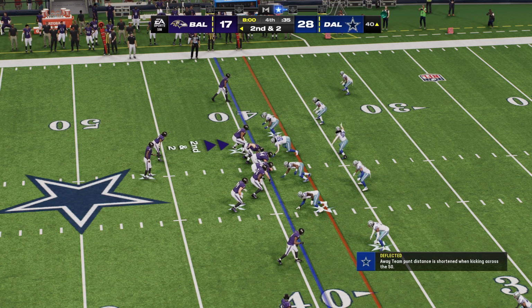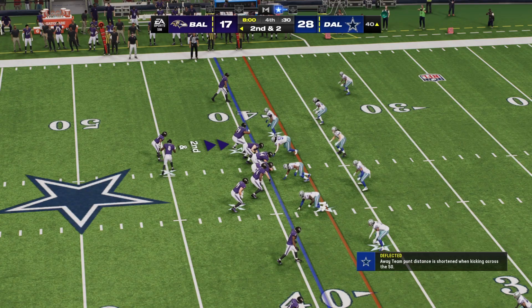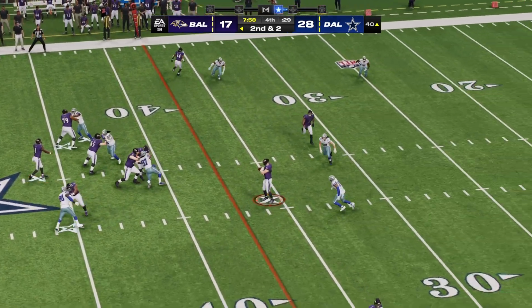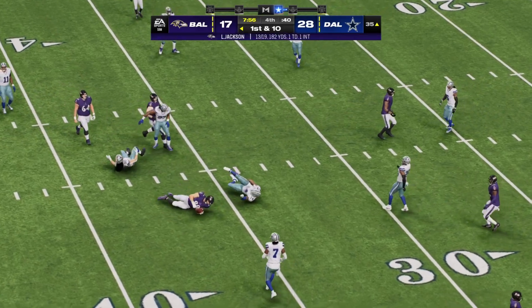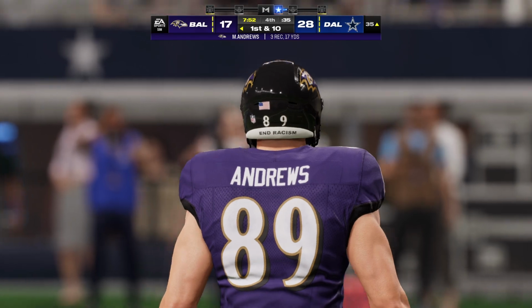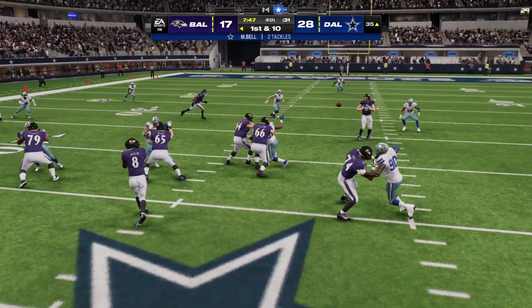Ball on the 40 now. Here's 2nd and 2. Back now in Arlington. It's the Ravens with possession of the football, but trailing on the big board as we get set for the fourth. And Andrew's going to have a Ravens first down as he'll get this down to the 35-yard line. 5 yards is the pickup there as that extends this drive.